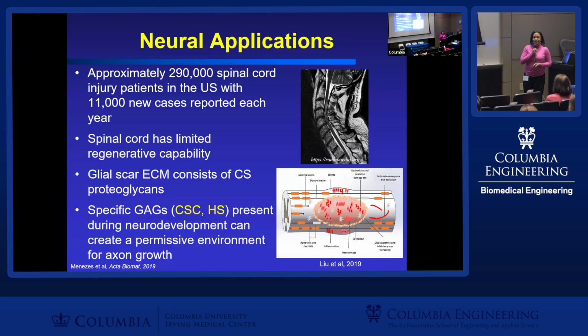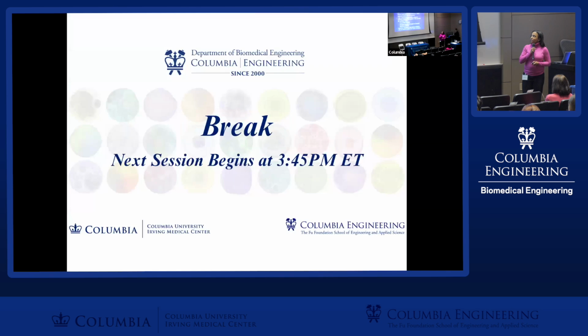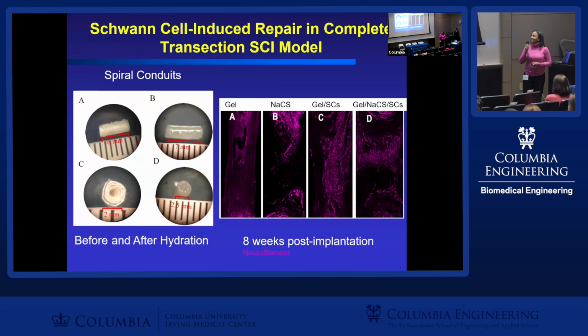So for neural applications, my lab is also doing spinal cord repair. And here we also are looking at these fully sulfated materials as well. And what we found is that they also sequester neurotrophins readily, the fully sulfated ones. And we've been able to show in those defects that we're getting reasonable integration as well as axon growth across those defects in combination with other cell types. In this case, we're using Schwann cells for repair.